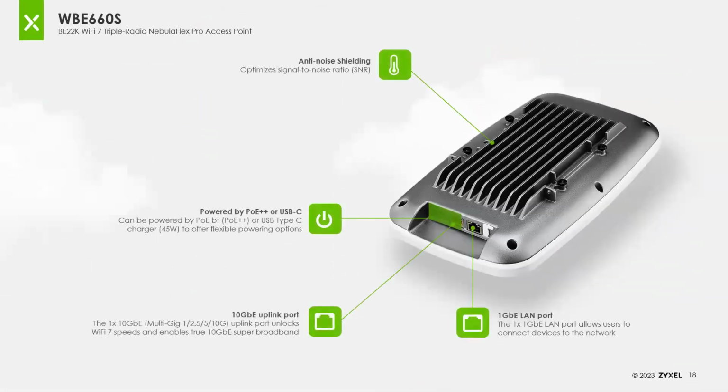So here's what the back of the device looks like. You'll see here, because this is a pretty heavy-duty powered access point, it requires a lot of horsepower to provide speeds of over 20 gigabits per second on Wi-Fi. So rather than putting a heat sink in the back and then having vent holes, we've made the entire back plate of the access point a giant heat sink to help pull heat out of the board, to help allow us to give you guys that lifetime warranty.